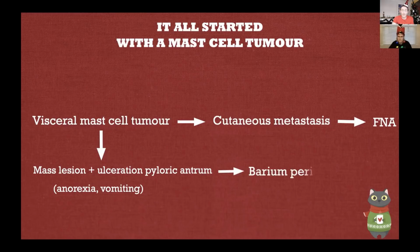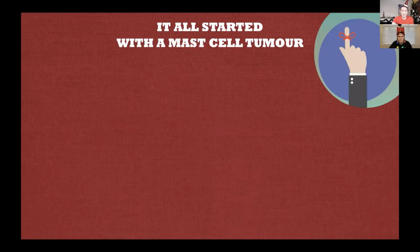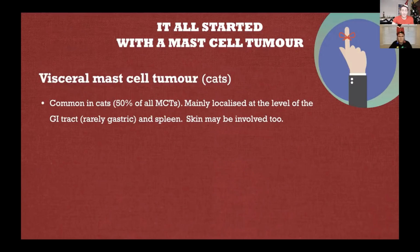So because of all that, the cat developed barium peritonitis. So there's no way the vet could have known and prevented that. Just bad luck, I guess. Yeah, exactly. It was really, really bad luck, and they did everything they could to reach a diagnosis and to save the cat, but unfortunately it didn't work.